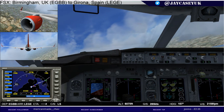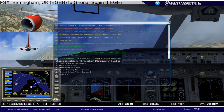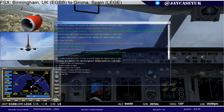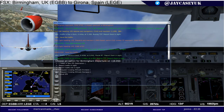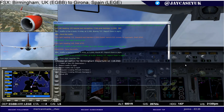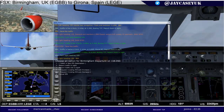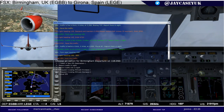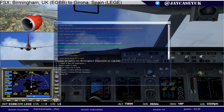And we can start bringing the flaps in now that we're comfortable at the holding speed. 884, traffic at 12 o'clock, 4 miles at 9,000, report them in sight. Victor Echo Alpha, traffic at 6 o'clock, 4 miles at 6,500, Boeing 737, report them in sight. 884, turn right heading 190. Turn right heading 190, 884. I've not seen that traffic. 884, don't have it in sight.